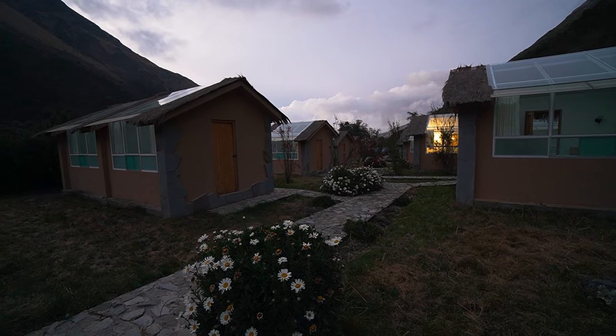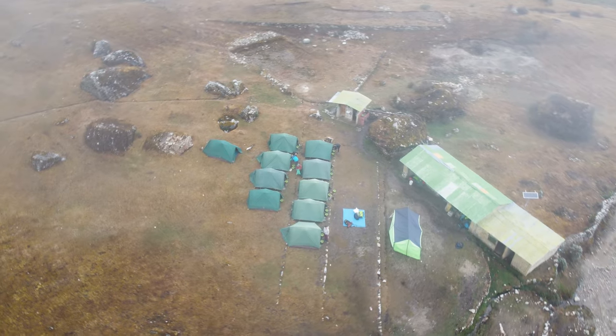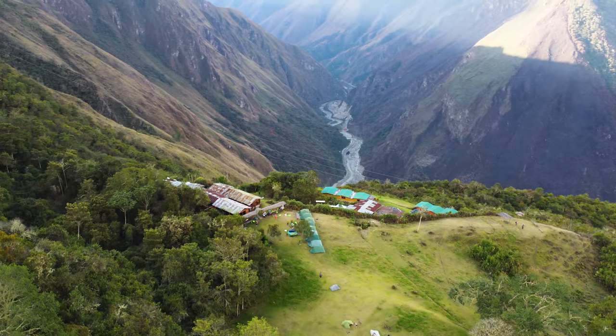Now we're in a proper hotel room with charging ports and everything could be back to 100%. One thing to note about charging devices, if you are thinking about doing the Salkantay trek: the first night you do have power, you do have outlets. The second night, you don't. Third night, you do. The fourth night, you don't. The fifth night, you do. Doing this with Alpaca Expeditions was the best decision we've ever made. I can't believe that we get to see Machu Picchu tomorrow.